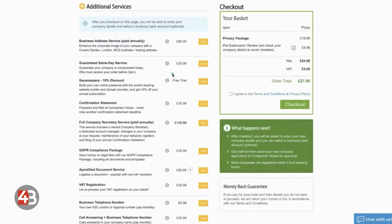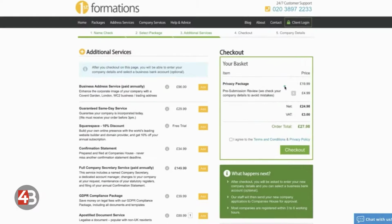However, there are some that should be noted are new that haven't been shown to you so far. Guaranteed same day service is one example, $29.99. And as long as you submit your company formation before 3 p.m, they guarantee that your company will be formed the same day. And then another thing just to point out on this right hand side is you have this pre-submission review.